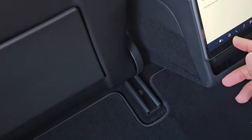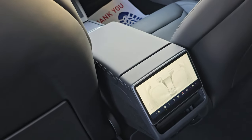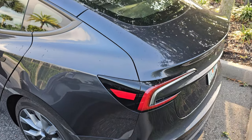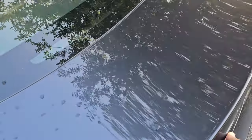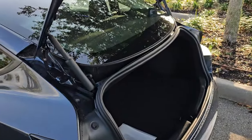Is everyone okay with this? Moving on. All right, stand by. Since we're here at the 2024, we'll look at the trunk now and do the comparison of the trunk. And then we move to the front and we're done.